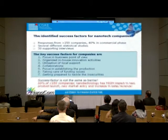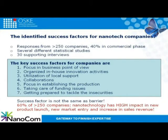And as a result, we can identify the key success factors for the companies would be the following. It would be firstly the focus in business point of view, which is quite obvious. They require organized in-house innovation activities, utilization of local support, collaborations, focus in establishing the production, taking care of funding issues, and getting prepared to tackle the insecurities.